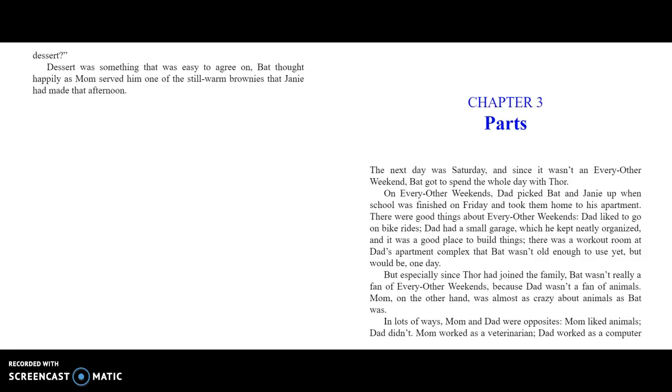Dad liked to go on bike rides. Dad had a small garage which he kept neatly organized, and it was a good place to build things. There's a workout room at Dad's apartment complex that Bat wasn't old enough to use yet, but would be one day. But especially since Thor had joined the family, Bat wasn't really a fan of every other weekends, because Dad wasn't a fan of animals.